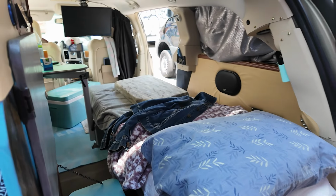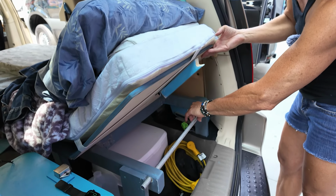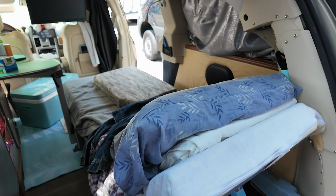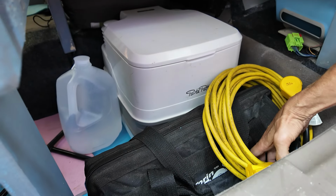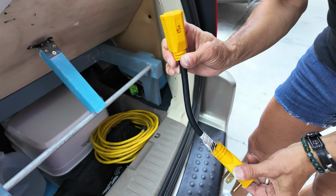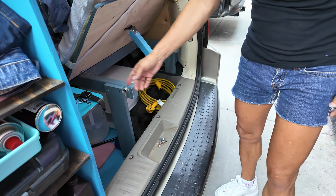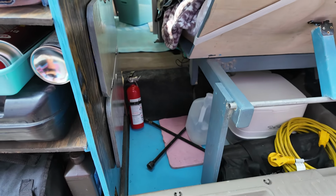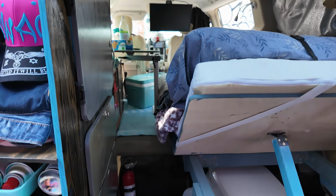Okay, the bed also goes into lounger mode thanks to this little aluminum rod which goes here and this leg, so you can just relax, watch TV. Portable toilet is a must on a long trip. Cable to hook up at the campsite, with the ability to use a 30 amp hookup if there is no regular 12 amp hookup. My roadside assistance stuff. Lots of space here thanks to the seats removed. I can basically walk through. And of course, a fire extinguisher as a part of safety.